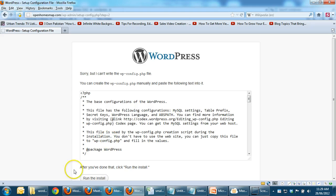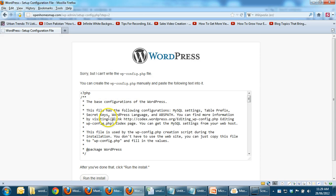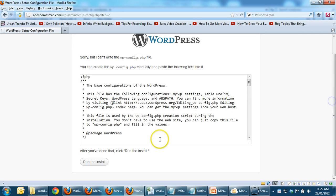By the way, you don't need the table prefix. You can have whatever you want in this field or not have anything in the field. By default, it will put WP. I don't want to get too technical, so I'm not going to explain what that does, but it's not very important. So I click on submit, and it's asking me to generate a wp-config.php file, which I will do, and this is where it's going to give me an error message.